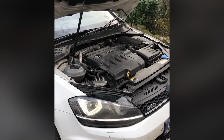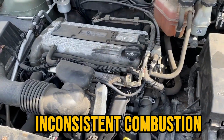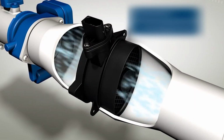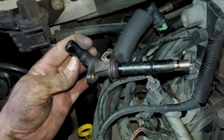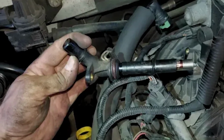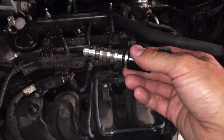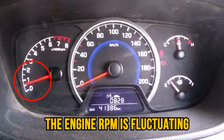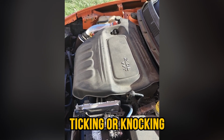Symptom 2, rough engine idling. If your engine feels shaky or unstable when idling, that's a red flag. Rough idling often comes from inconsistent combustion, when your engine isn't getting the right air-fuel mixture or spark at the right time. A failing VVT solenoid causes delayed or erratic valve timing, throwing everything off balance. You may feel the steering wheel vibrating, the engine RPM fluctuating, or unusual noises like ticking or knocking.